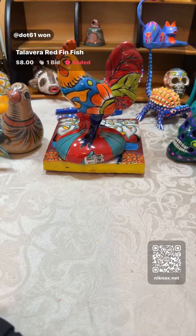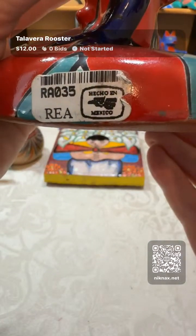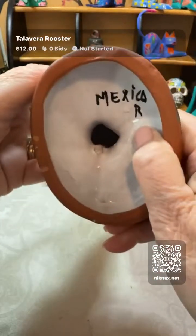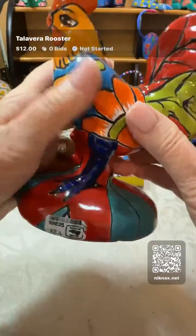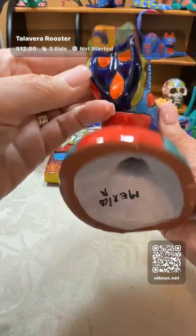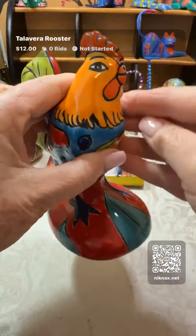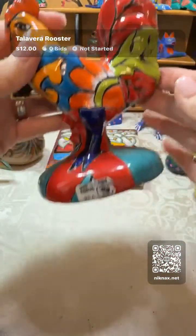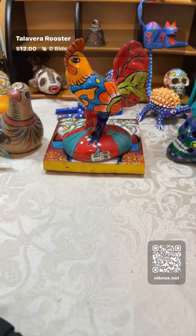And this guy is a Talavera rooster. He has the original sticker from Mexico with the SKU on it. He is marked Mexico. R might be the artist. It's that beautiful, colorful, majolica-styled paint on him. He has a split tail, excellent condition. Let's show his face. He's got a cute little smiley face on him, a beautiful comb. I love all of the different colors. Looks like there's a flower right here. He's going to start at $12 and he's running.